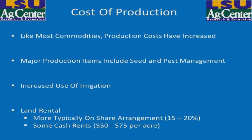Back in 1997, 2000, when I first started working for the LSU AgCenter, average soybean cost per acre was somewhere around $90 to $120 an acre. That was on average, if you go throughout Louisiana, about what producers were spending per acre in direct cost to produce soybeans. Now we're well over $300 in many cases, in terms of what producers are spending per acre on soybean production.